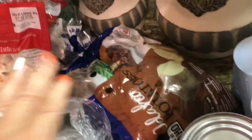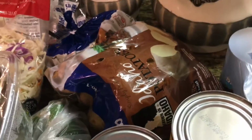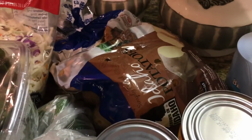Okay, so I also got a big bag of potatoes. I wasn't sure what I was going to do with them. So I just bought them because I felt like, okay, the kids can make baked potatoes. I can make steamed potatoes. I actually steamed the potatoes and put them inside of my spring rolls.